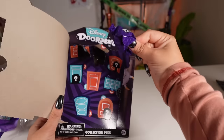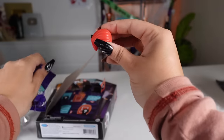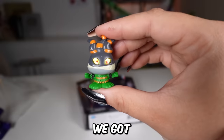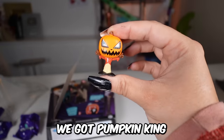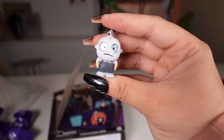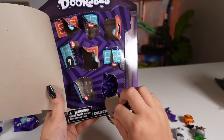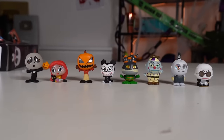Door number 2. We got Vampire Teddy. Door number 3. Oh my goodness. We found Sally and she has a black little cat. Door number 4. We got Harley Quinn Demon. Door number 5. We got Pumpkin King. Door number 6. We found Behemoth. I'm not sure how to say his name. Door number 7. We got Dr. Finkelstein. And finally, door number 8. We got Clown. Okay, so these are all of the characters and they are so cool.